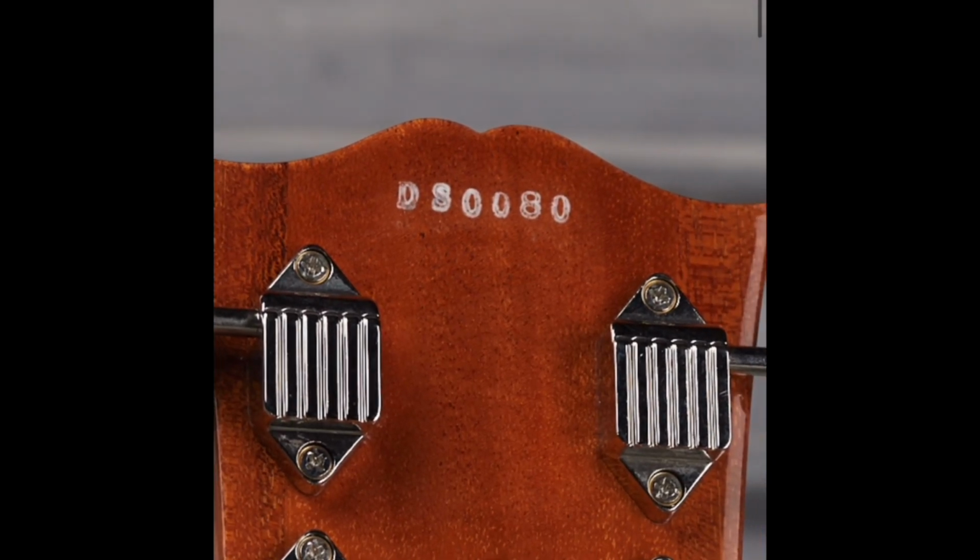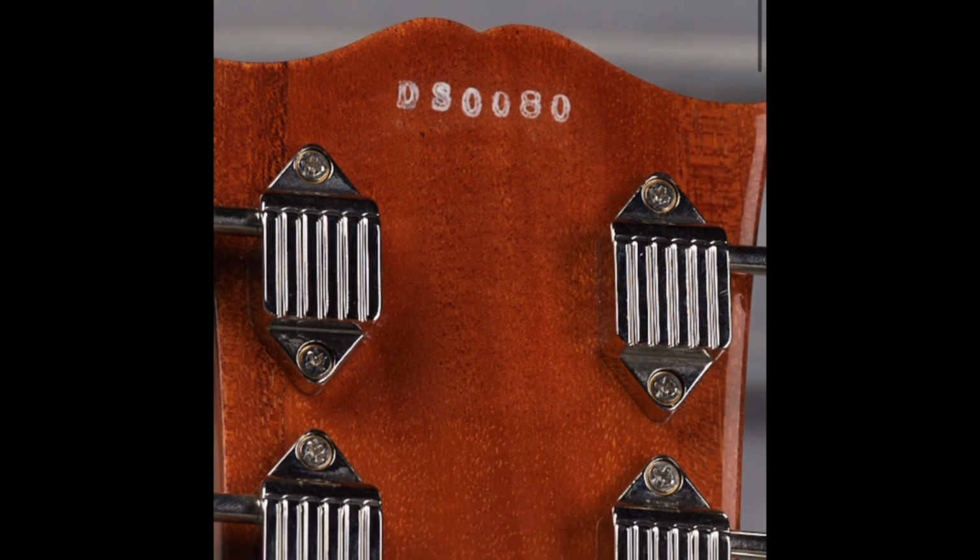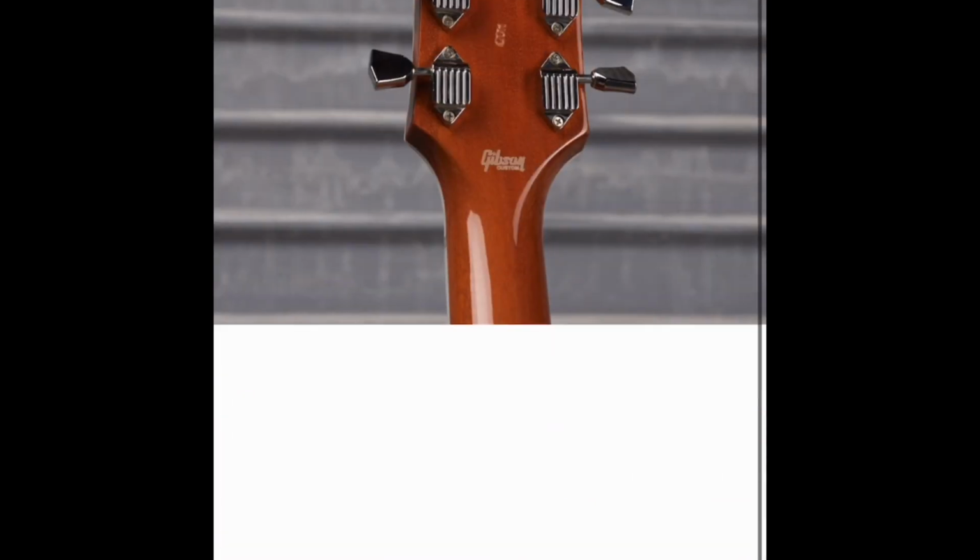Yeah, DS Demo Shop 80. I don't remember what any of the other numbers are because they happen few and frequently.